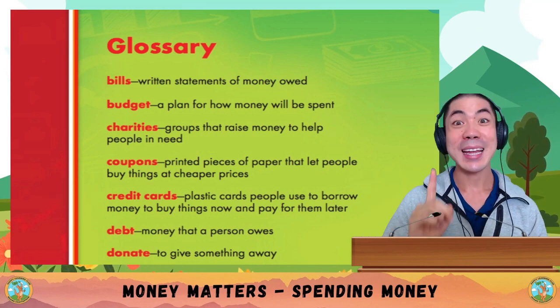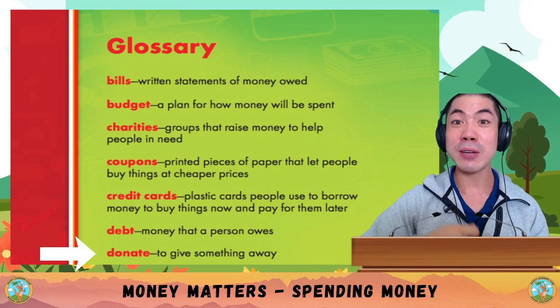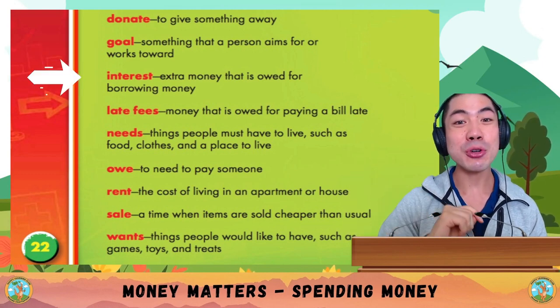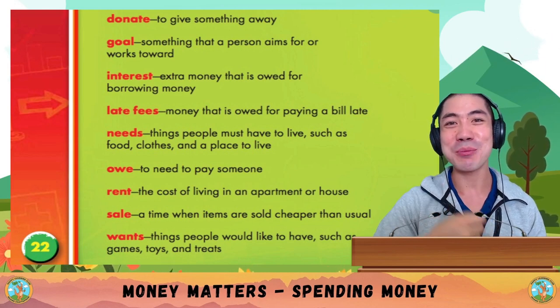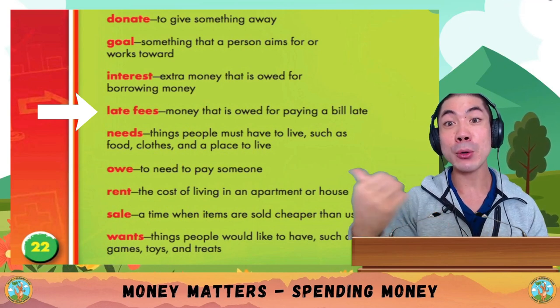Debt is money that a person owes. Donate is to give something away. A goal is something that a person aims for or works towards. Interest is extra money that is owed for borrowing money. So remember, it's not free to borrow money. Late fees is money that is owed for paying a bill late.